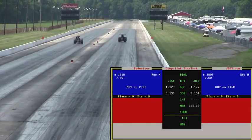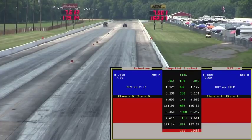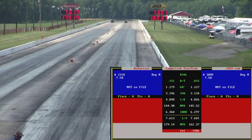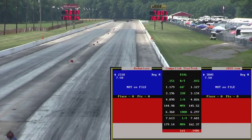Left, hard right, straightens out. Goes 760 to 761. Yeah, I think they're wheel racing going down the track there. 760 to 761 on a 750 index. More to run.